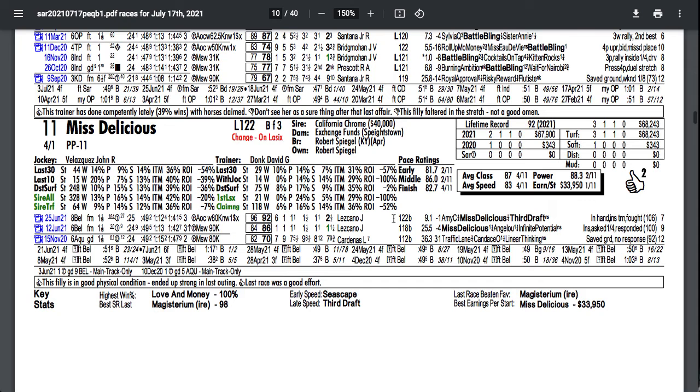California Chrome as a sire. Know how he ran as a 3-year-old. He's going to show good speed. Has shown speed and second at the level and condition. The only knock on this horse is Jose Lozano jumps off.